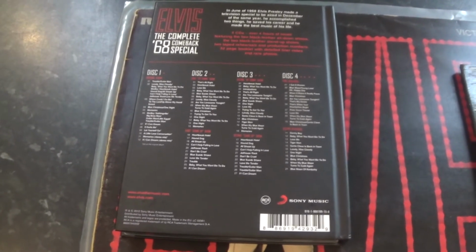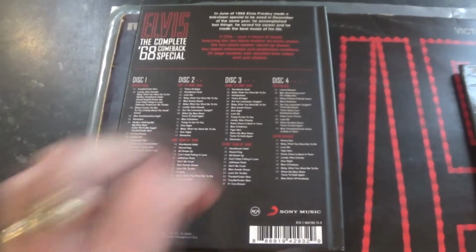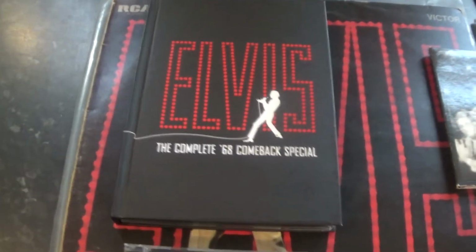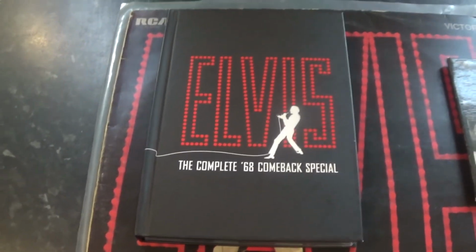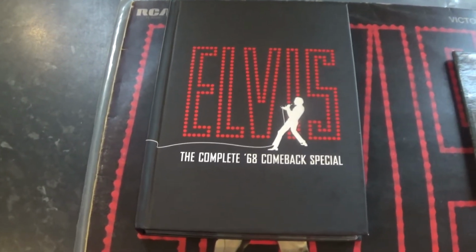I don't believe it had A Little Less Conversation on it. But there was some reason why I didn't buy it. I don't think it was complete, so I didn't buy it. And of course you've got the King in the Ring LP, etc. There's so much material of the '68 special out there now.